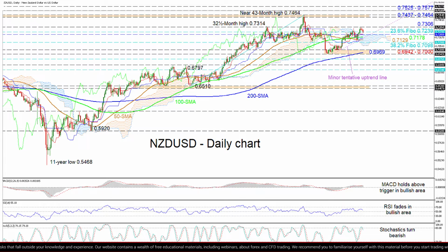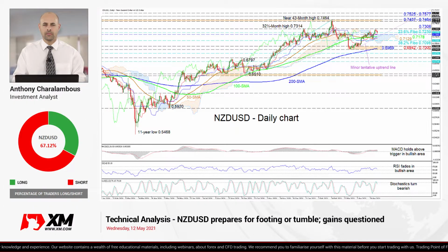Summarizing, NZDUSD's bullish tone may strengthen with a thrust above 0.7306, while a retreat below the cluster of support barriers could put strain on near-term improvements.